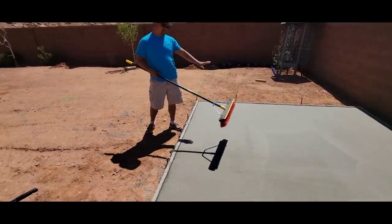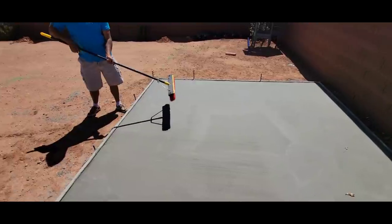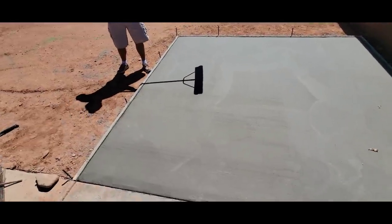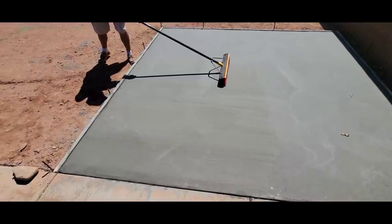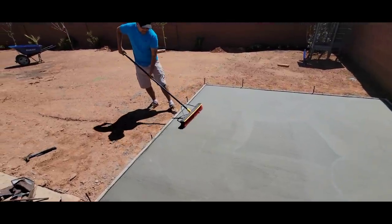So look, it's been about an hour and a half or so, and we can use a broom and slide across. This is just for the texture, that way when it's wet it's not as slippery.